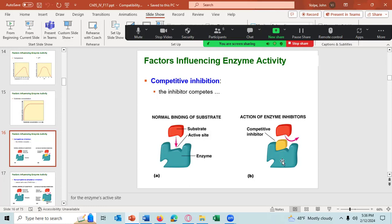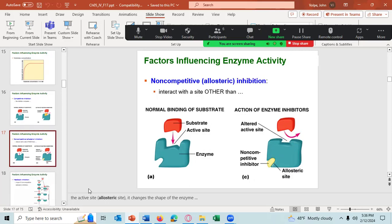Any question about any of that? All right, the other type of inhibition is non-competitive inhibition, which is also called allosteric inhibition. Here we have an enzyme which binds to its substrate, and we have an inhibitor which also binds to the enzyme. The non-competitive inhibitor does not bind to the active site of the enzyme. It binds to another site of the enzyme, and this site is called the allosteric site. That is why this is called an allosteric inhibitor, as well as a non-competitive inhibitor.